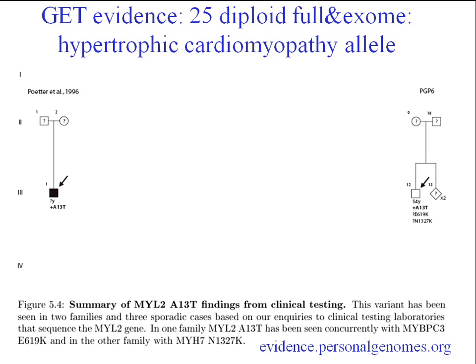So we've now done 25 genomes that we put through a system that's intended to be a community resource, call it Get Evidence for Genomes, Environments, and Traits, an evidence base. And this is precipitated in part because we need to be able to hand data back to the volunteers, but also because we would get cases like this where an individual in the PGP number 6 would have what looks like it might be a causative allele, a deleterious-looking alanine to threonine at position 13 of MYL2 gene, unaffected parents, and if you look in the literature, there's only one case of this which is affected.